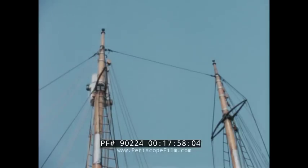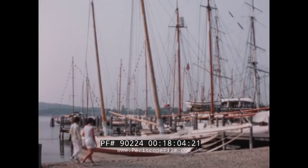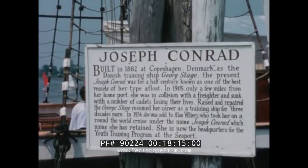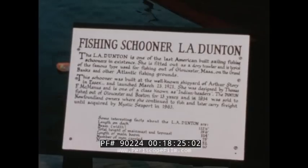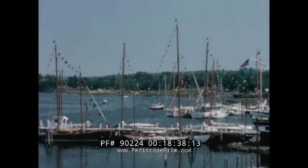The Charles W. Morgan is only one of many attractions here at the Seaport. We have, aside from the Morgan, the Admiral Macmillan's Arctic exploration ship, the Bowdoin. We have a Chesapeake Bay bug-eye known as the Parsons. The smallest square rigger ever to circumnavigate the globe is the Joseph Conrad. We also possess what we believe to be the last of the Gloucester fishermen, the L.A. Dunton. In addition to these ships, all of which are full size and original, we have over 100 small craft, both waterborne and in static exhibits on shore.